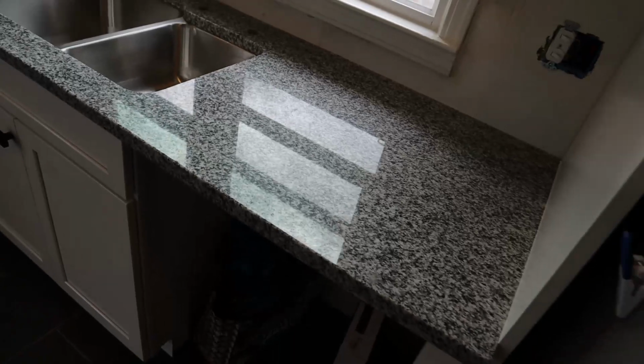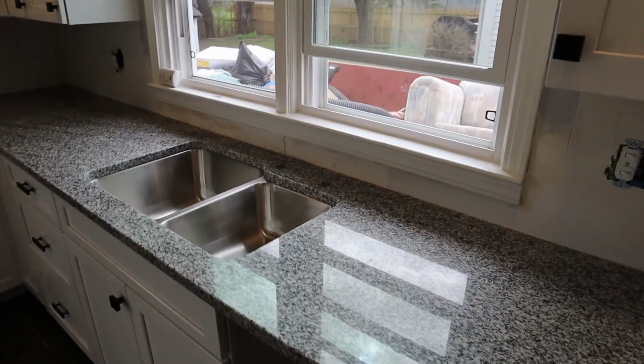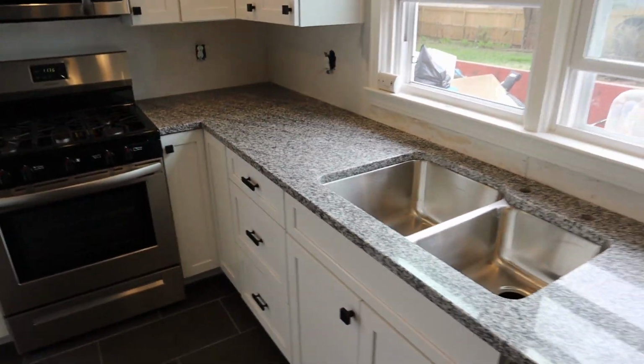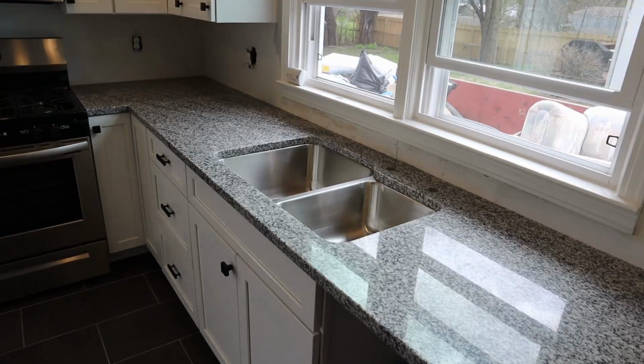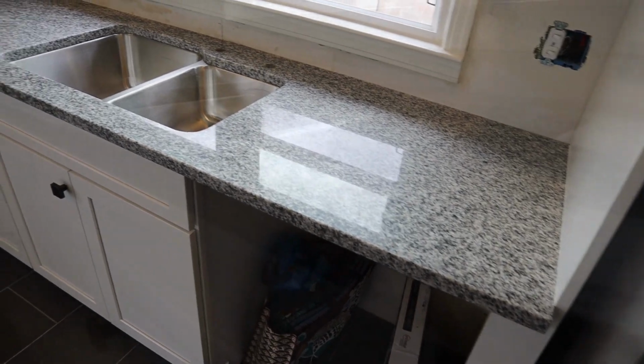But yeah, really, everything coming together really nice. Great color with this floor. We'll have a backsplash going up next week all along there. So it's gonna look really sharp. So we're gonna be wrapping this project up next week. So yeah, that's it. That's what our stone countertop process is. Pretty simple, but it looks really good when it's finished.